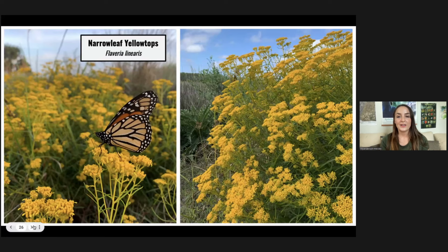And then this one, I've seen it a few times available in the nursery trade, but I really wanted to mention it because more growers should grow it. It's a really great perennial that's super tough. It's salt tolerant and drought resistant. This is narrowleaf yellow tops, Flavaria linearis. It looks a lot like a goldenrod, but it's in a different genus. It's a really tough plant that I would love to see available more often, and I always see monarchs and other butterflies on it.